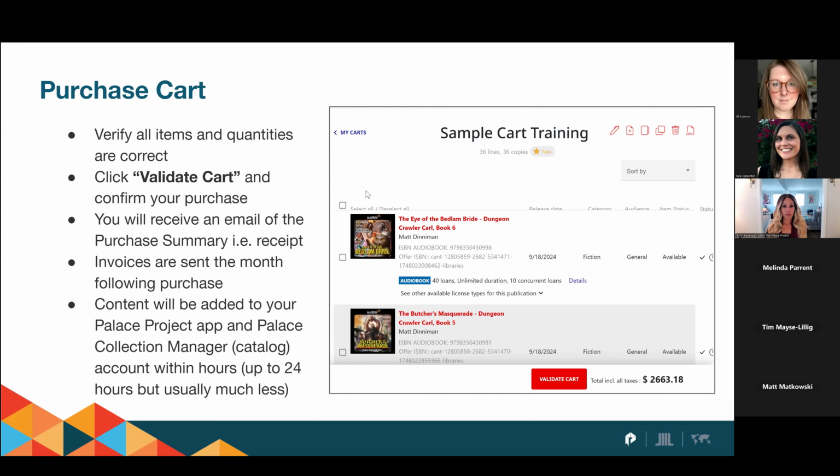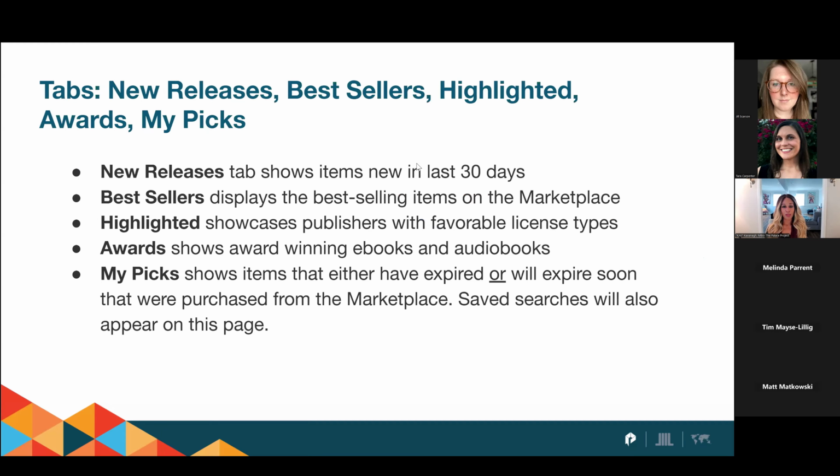Once the purchase has been finalized and you receive your purchase summary receipt within the hour or so, content will be added to your Palace Project app and your Palace Collection Manager, i.e., your e-catalog in the Palace Project Collection Manager. That can take up to several hours, up to 24 hours at the very most, but usually much quicker than that. So let's talk about the tabs.